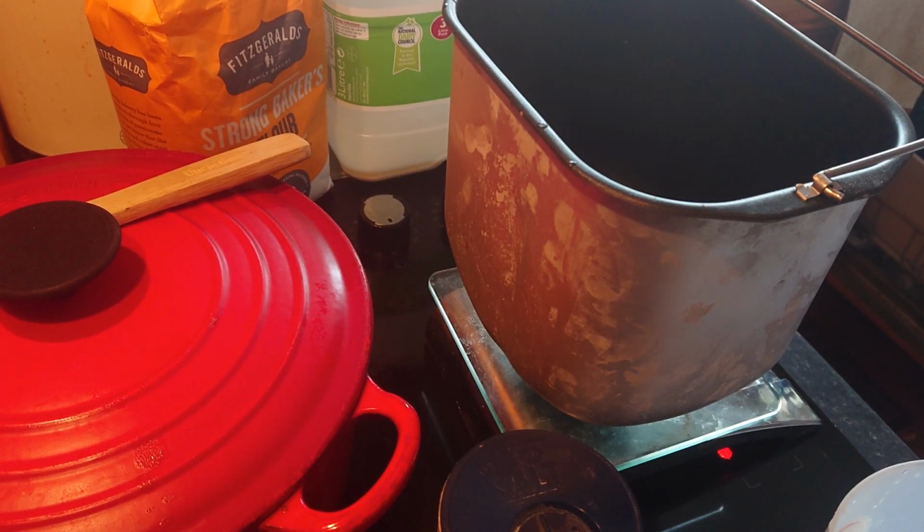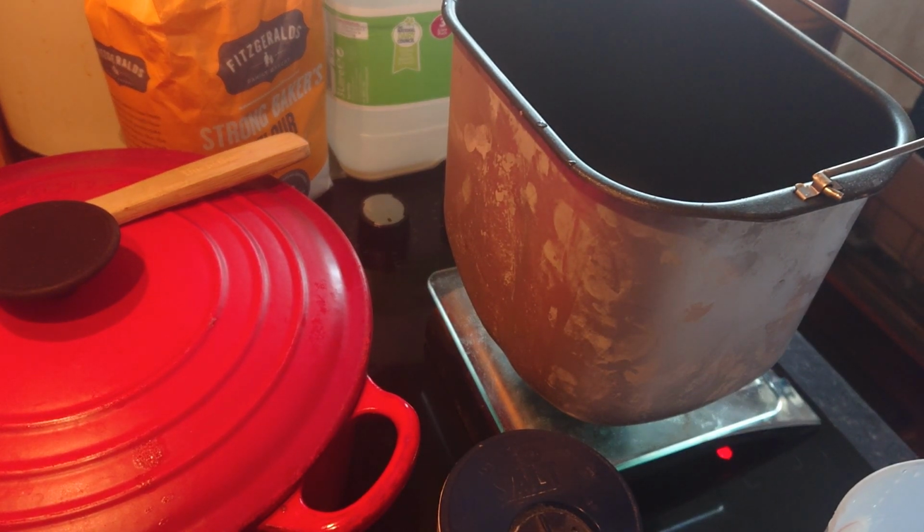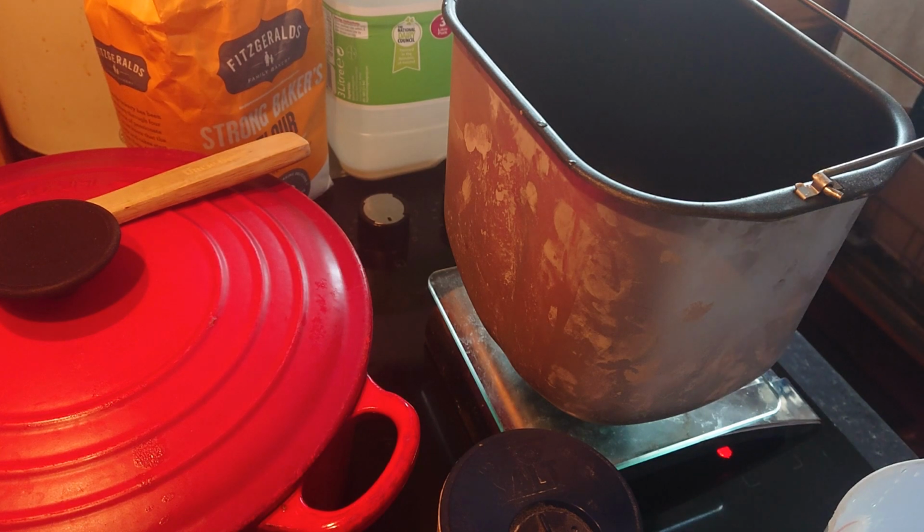I only have this bread maker a couple of weeks and I've been experimenting. And yesterday I made a quick bread from the booklet that came with the bread maker. And the taste was fabulous, but it flopped. When it started to bake in the bread maker, it just flopped. So I'm trying again today and I'm just going to tweak the ingredients a little bit.